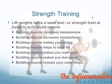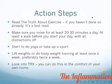And by the way, it doesn't have to shrink. It doesn't have to go down as you age. The reason that happens is because people tend to neglect their health, and they do less and less for their health, and then they think it's normal and just old age. But I've got a friend, a doctor in Phoenix, who helps guys in their 90s increase testosterone completely naturally. It's 100% possible. It's just a matter of how much you want to focus on your body and make it strong. So building muscle helps increase metabolism. Building muscle makes you strong. Building muscle helps you to burn fat. Building muscle makes you look good. Building muscle makes you feel good. Building muscle reveals your outer mojo.